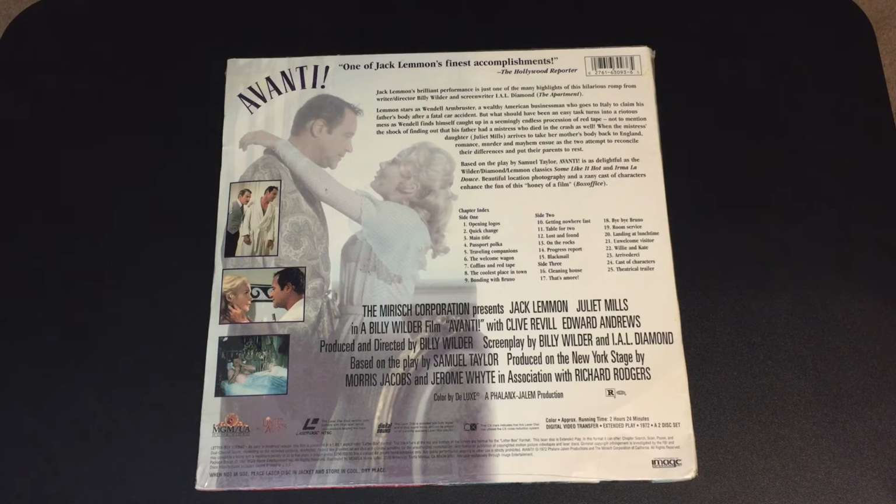So the trailer is really the only extra you get, but the cover art is really nice, and it's a really nice transfer. I just wish the really cool jacket wasn't so dinged up, but I was just very happy to find this.